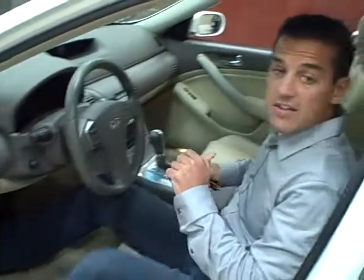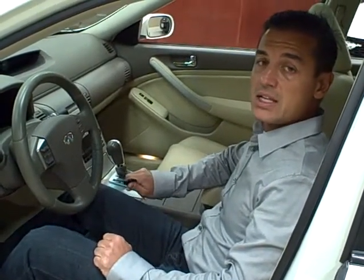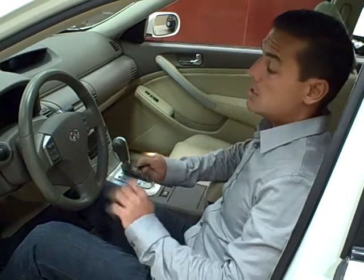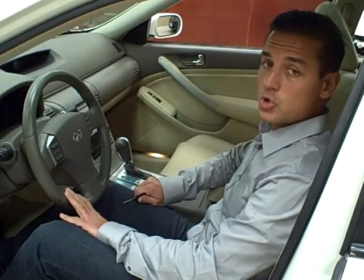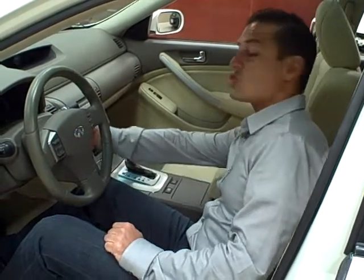Now the driver does have a sports seat, which really grips the driver, especially in aggressive handling situations. It does also come with steering wheel mounted controls, a 6-disc in-dash changer. It does also have automatic climate zone settings for the driver.